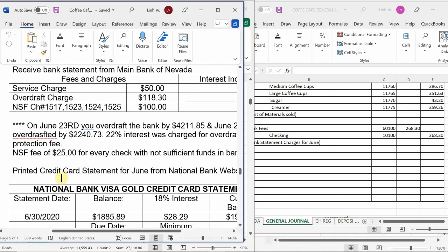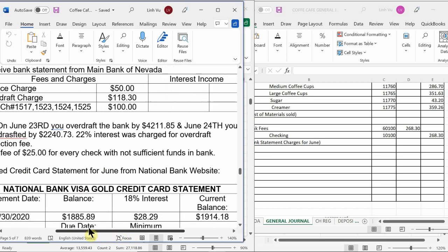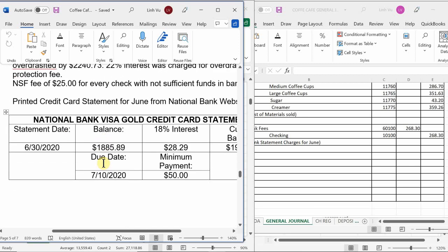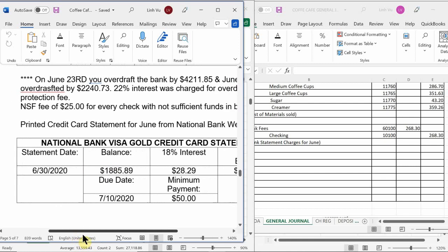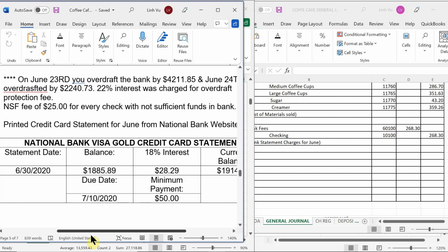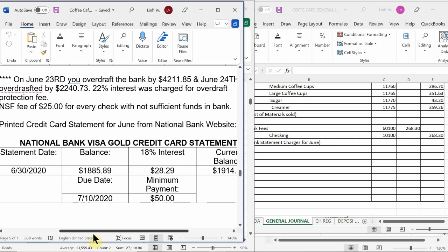Now it says enter credit card statement for June from National Bank website. So again, you went on the website to find out all this information. So, online banking, let's take a look at the statement. It says right here, statement date was June 30th. The balance on the credit card was $1885.89.